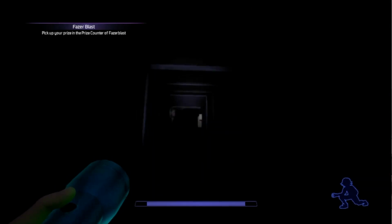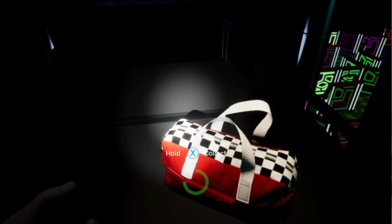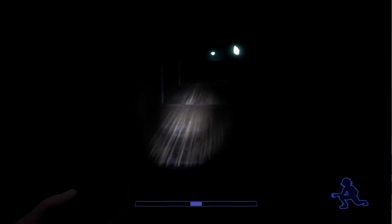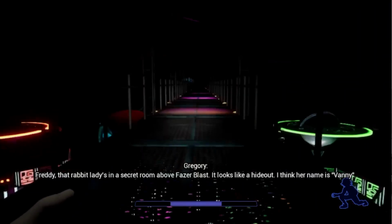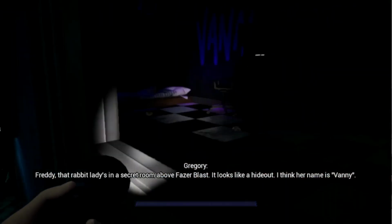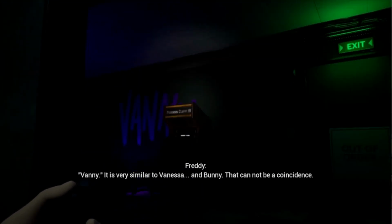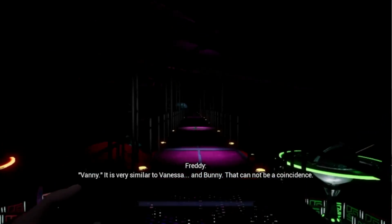Where does this vent go? Freddy, that rabbit lady's in a secret room above Phaser Blast. It looks like a hideout. I think her name is Fanny? Fanny. It is very similar to Vanessa. And also Bunny. That cannot be a coincidence.